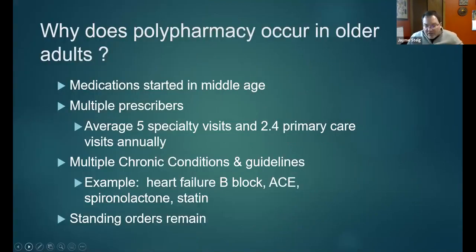A major contributing factor to adverse drug events is polypharmacy, which in its simplest definition is the use of multiple medications. For practical purposes, we usually define polypharmacy as taking 5 or more medications. And this is not limited to prescription medications only. This definition should also include non-prescription over-the-counter medications and supplements.